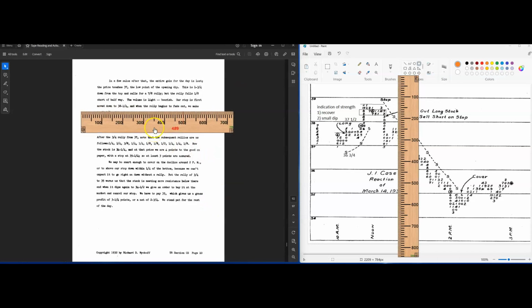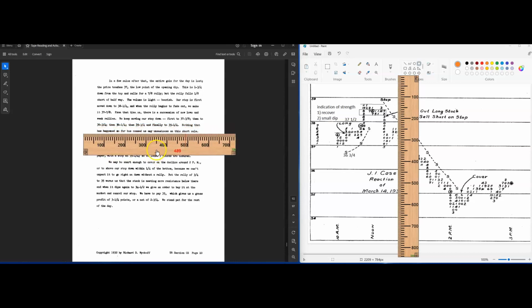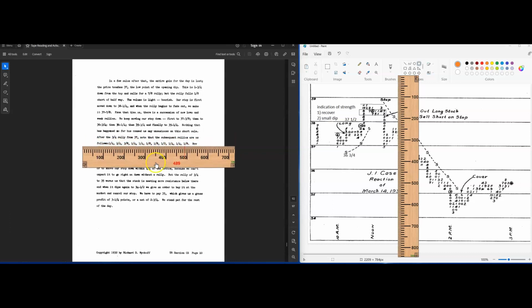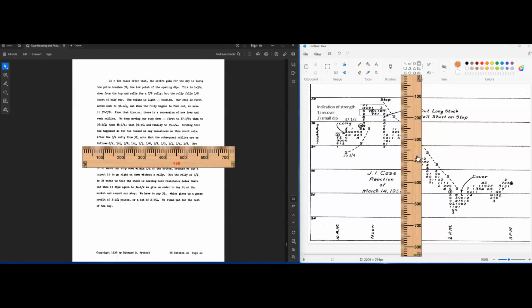So over here, when the rally begins to fade out, we make it okay. From that time on, there's a succession of new lows and weak rallies. We move our stop and nothing has happened caused by any uneasiness of the short sale. What are we doing? So note, rally from 37 follows 1/4, 1/4, 3/8, 1/4. Okay. Now the stock is at 34 1/4.